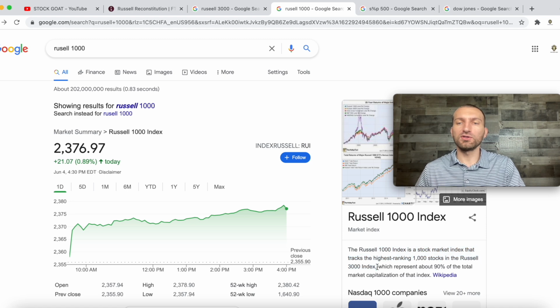Okay, so what we want to do is we want to find companies that have the potential that just got moved in to get moved out into a higher index. So that's what we're going to be looking for. We're going to be looking for the top companies to make their way out of the Russell 3000 that just got put in. So that's how I'm looking at it.